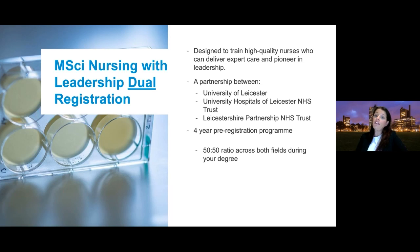So our course is very much a partnership. When we design the course, it is very much inextricably linked with our practice partners, which are the University Hospitals of Leicester NHS Trust. So if you know anything about Leicester, we've got an acute care trust, shortened to UHL, that incorporates the Leicester Royal Infirmary, the Glenfield General Hospital and the Leicester General Hospital, and some peripheral satellite units as well.